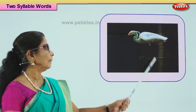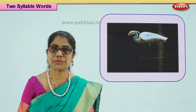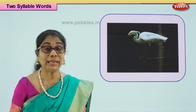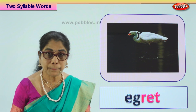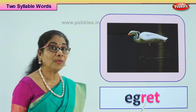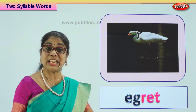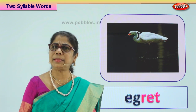See what we have here. The little bird standing in the water trying to fish. Yes, she's trying to catch a fish. What word is this? What's the name of the bird? It's a water bird, long legs, peeping into the water, looking for a fish to pass by. Egret. What is the name of the bird? Egret, egret is the name of this water bird. Egret. Good. Let's go to another picture.